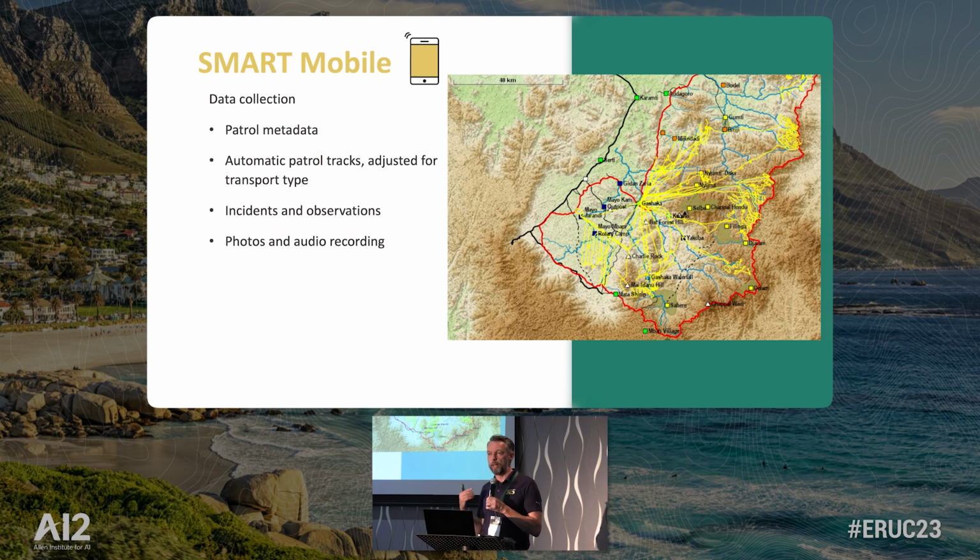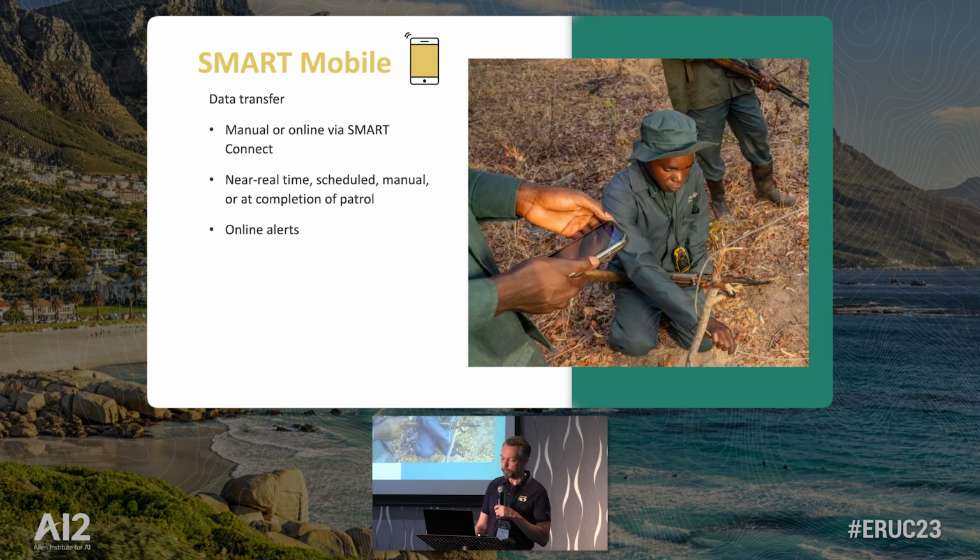Smart allows you to collect both incidents and observations. Basically we think of an observation as one thing that happened and an incident as a collection of things at the same place. So if you find a poaching camp and there's dried meat there and there are drying racks and there's a campfire and there's a weapon and there's three people, you can collect all those observations separately, but then they're aggregated together at an incident so you know all those things happened together. And then the app also allows you to collect photos and record audio.